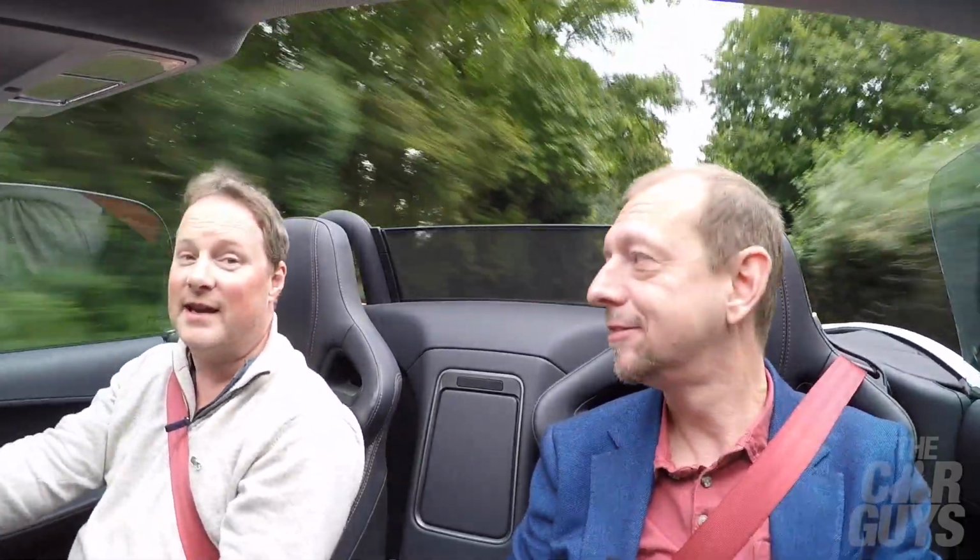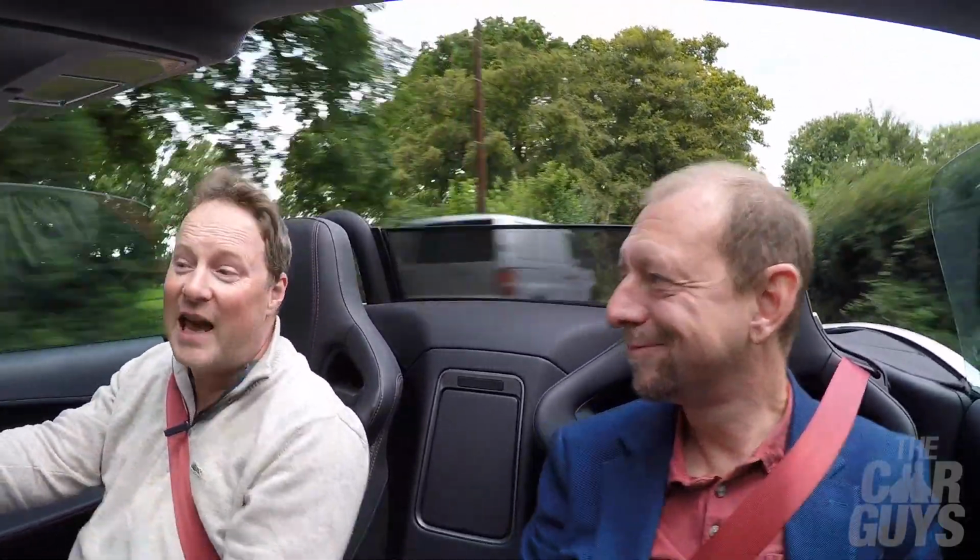This car was £90,000 new. Holy mother of God. Which at the time people said, that's a lot. That, ladies and gentlemen, is the same cost as the new TVR. Exactly. And you'd have one of these every day of the week, my friend. You fiberglass motherfuckers.